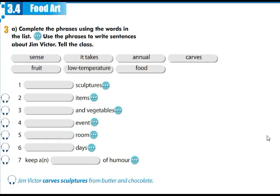Morning, dear students. So last time we talked about food arts and we read the text and we have seen vocabularies. So now let's do the exercises. Here we have sense, it takes, annual, carves, fruit, low temperature, food. So, sculpture. Which word goes with sculpture? Do you remember? Yes, so it is carves. Carves, sculpture.